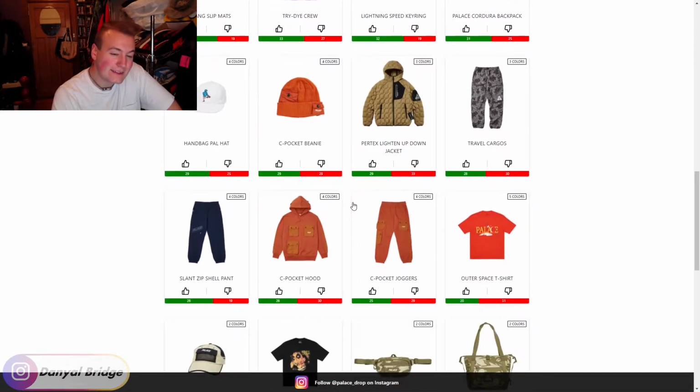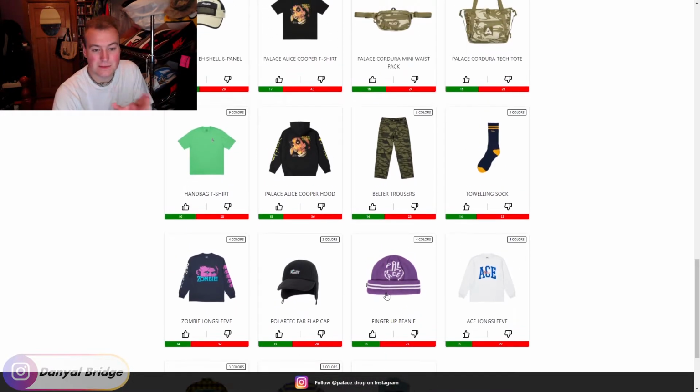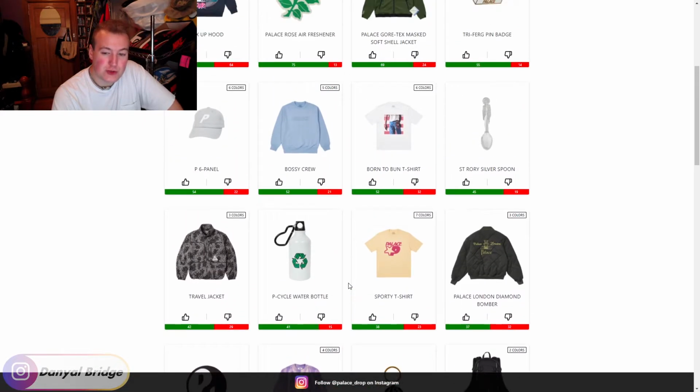And I'm kind of surprised that the Alice Cooper stuff is so downvoted. I honestly thought this would hit off with more people. But again, only 41 people have voted on the vest. So I feel like it's an inaccurate way of determining which items are going to be hot or not this week. For me, there isn't anything from this week that I'm super drawn to.